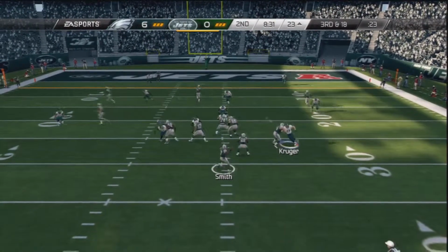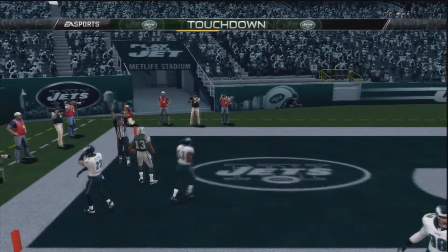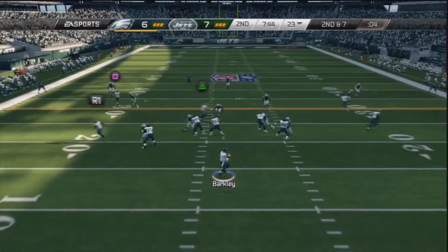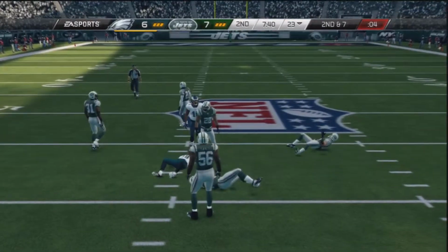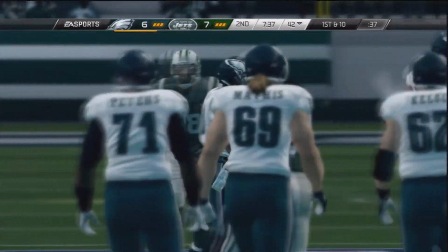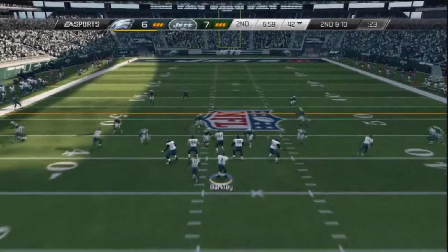Smith in shotgun. Smith drops back. He fires, and he's got a man wide open. It's Chris Givens, and Chris Givens into the end zone to give the Jets a 7-6 lead. Matt Barkley in shotgun now. Barkley is going to fire, and he finds Deshaun Jackson, who has his 2nd catch on the day, 2 receptions, 40 yards. He has not made a catch since the first play of the game, and we are now middle of 2nd quarter. 2nd and 10 for the Eagles.